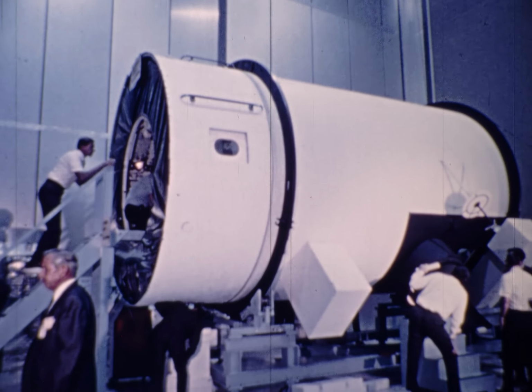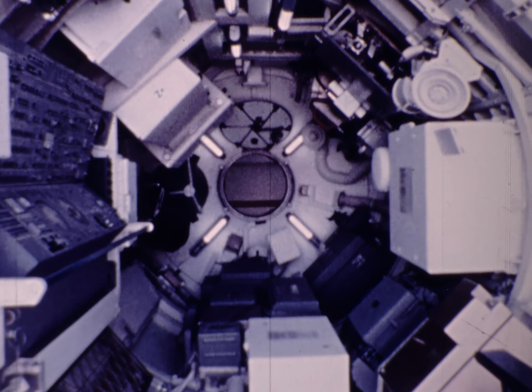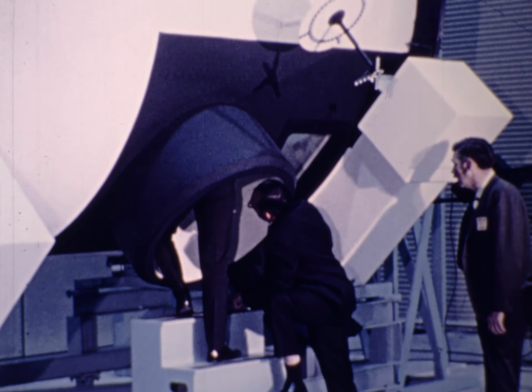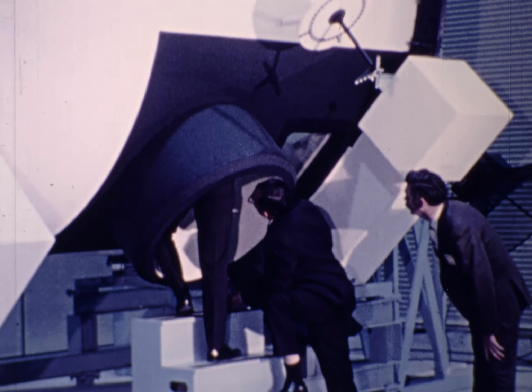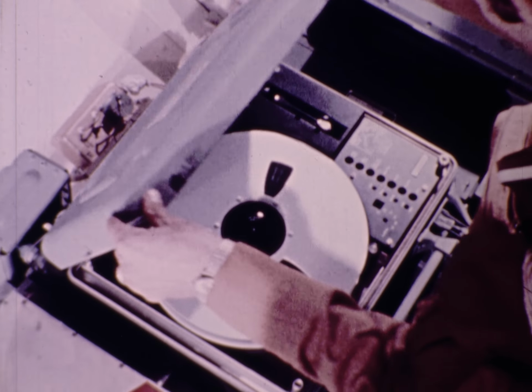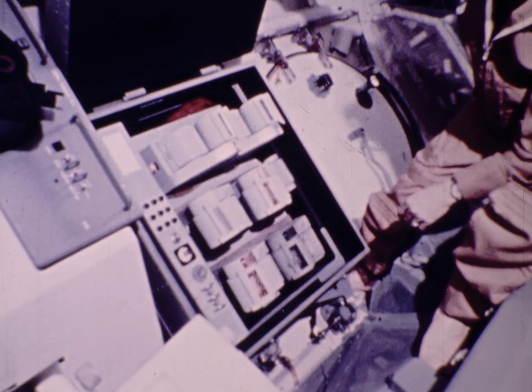The main purpose of the multiple docking adapter, of which this is a mock-up, is to receive the spacecraft that transport the crews to and from the laboratory. The main docking port is at the end, and there is an emergency docking port on the side. But the docking adapter is also a workstation. It has a window of high optical quality for precise photography of the Earth, and will have instruments and controls for many Earth observations.